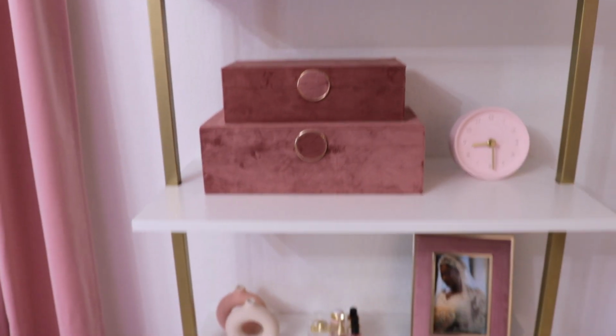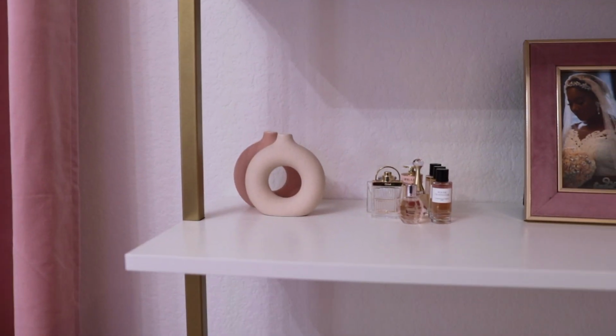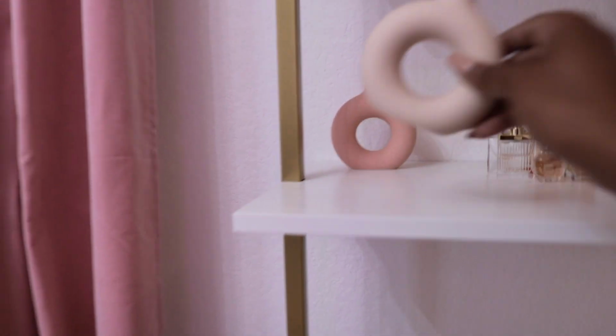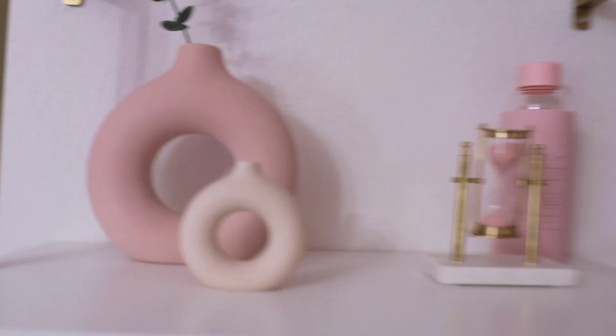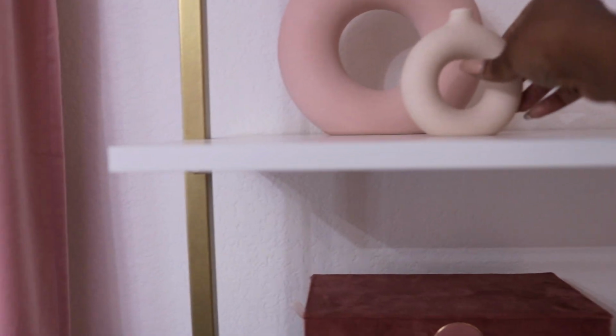It's actually pretty light. On the next shelf, we have these cute mini vases from H&M again, which I am absolutely in love with. For size comparison between that one and the medium size, that is just how cute it is, that is just the size of it, very little.